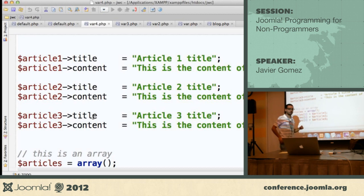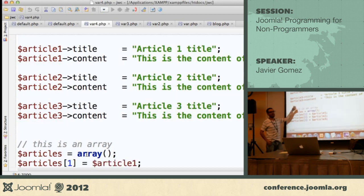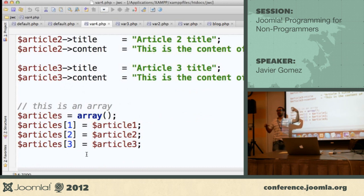And as I told you, I'm going to create another kind of abstract way to store information that is going to contain all the 3 objects. This is going to be an array. An array is one of the most used ways to store information in PHP. How does it work? Well, an array is a very complicated thing. We can do a lot of things. But the easiest way to do it for this example is, let's call it articles. So I'm going to have an array called articles that contains article 1, article 2, and article 3.